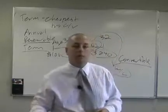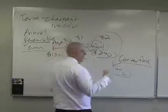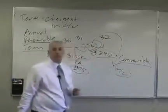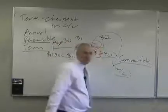You cannot convert from term to term. So if it's convertible term, which again, don't assume it is unless it says it is in the question, I can convert from term to a more expensive type of life insurance, so term to whole life. Now remember, it's whole life, so it's going to be much more expensive.